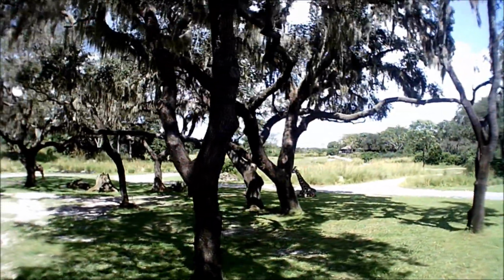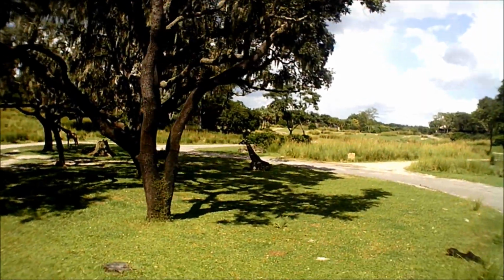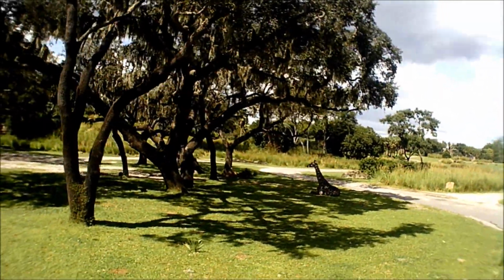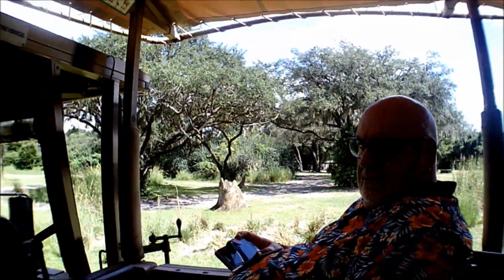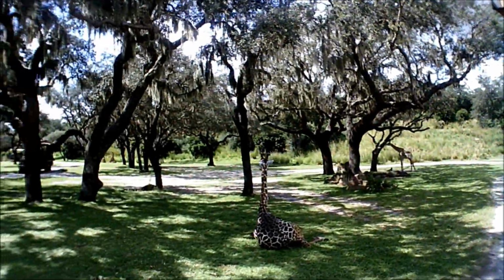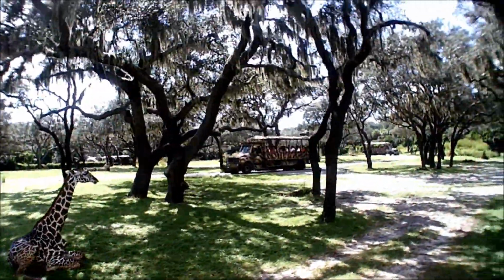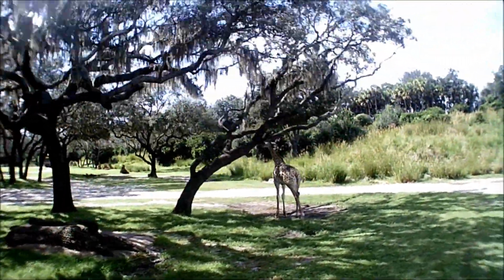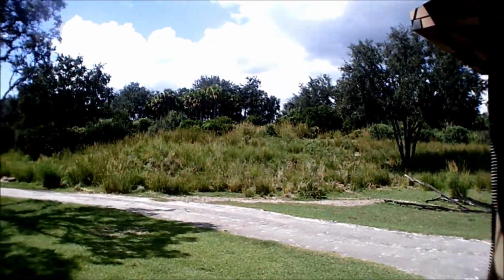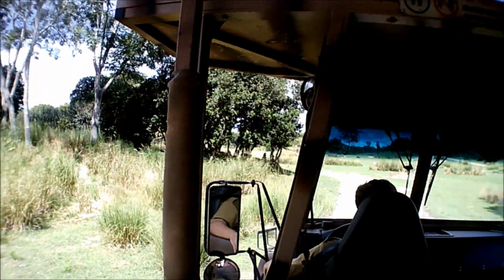Now, Mom is hanging out here on the left-hand side, and the baby is on the right-hand side. So I cannot stop here for a picture, but I will go pretty slow. If I stop, it could make the mom freak out or the baby freak out. We don't want to do that. When a baby giraffe is born, it's about 6 feet tall. Now this one right here is a juvenile male. He appears to be about 12 to 14 feet.